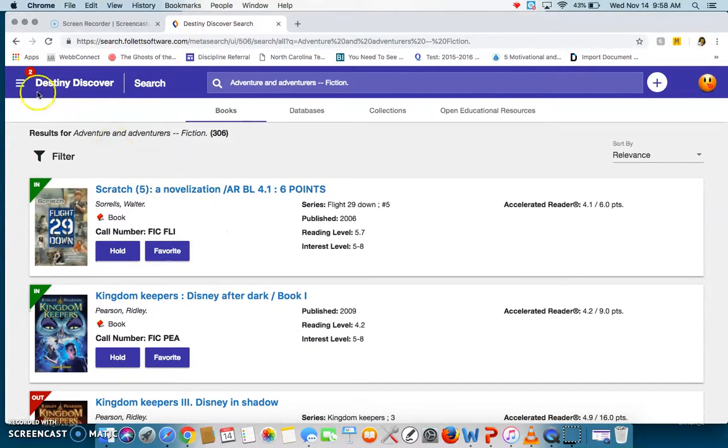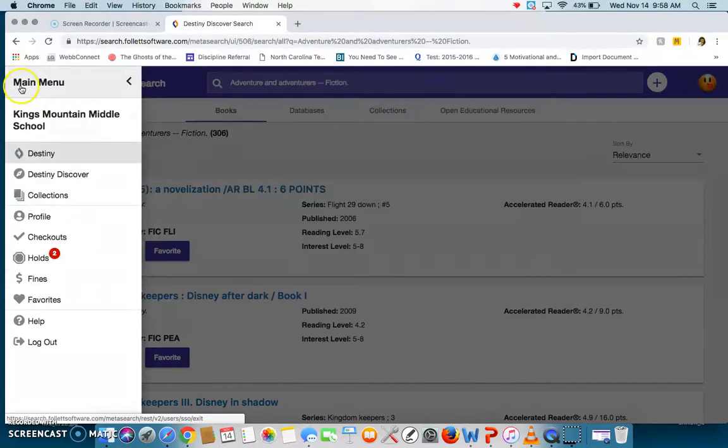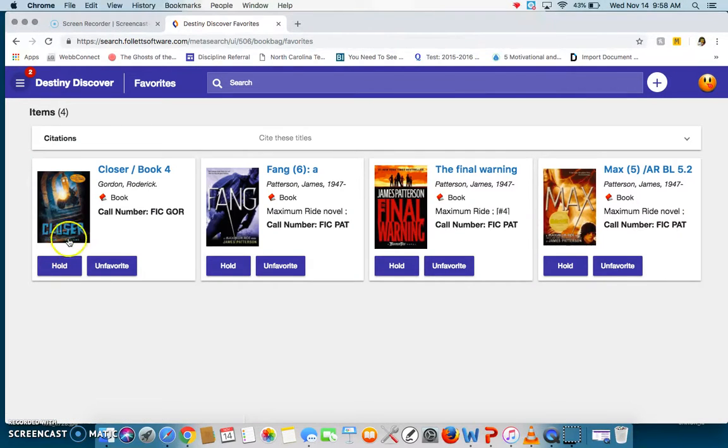So then if you come back up here to these three little lines, you can see that this person has two messages. Click on the three little lines. If you go all the way down to favorites where the heart is, it will show you everything that you have ever marked as a favorite. My suggestion to you is if you have some favorites, that you check your favorites before you come to the library, to see what's available.